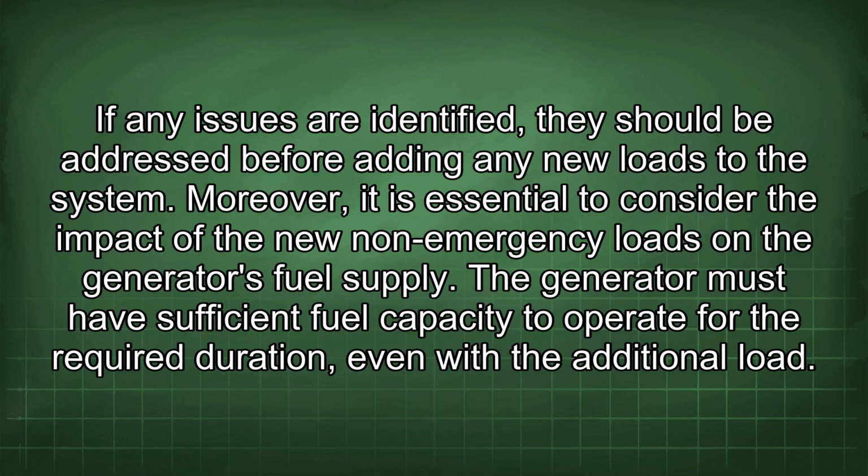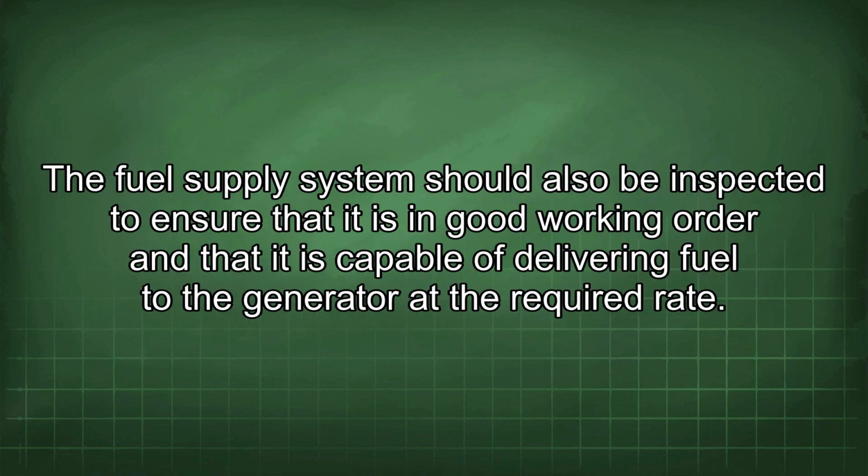Moreover, it is essential to consider the impact of the new non-emergency loads on the generator's fuel supply. The generator must have sufficient fuel capacity to operate for the required duration, even with the additional load. The fuel supply system should also be inspected to ensure that it is in good working order and that it is capable of delivering fuel to the generator at the required rate.